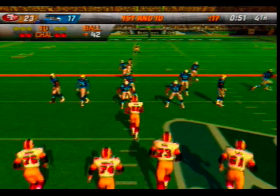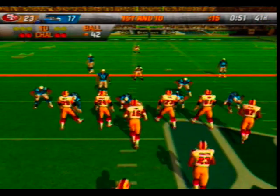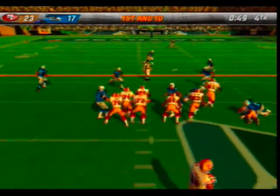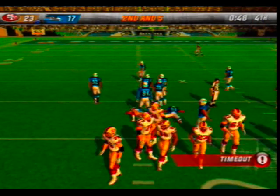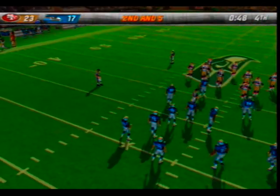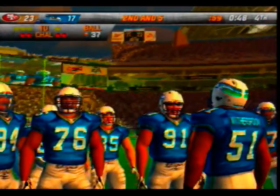The 49ers will start the drive at the 42-yard line. First and 10. They give it to the halfback. Witherspoon comes up to make the play. At the 37, Parker runs it through the middle, a gain of about six.